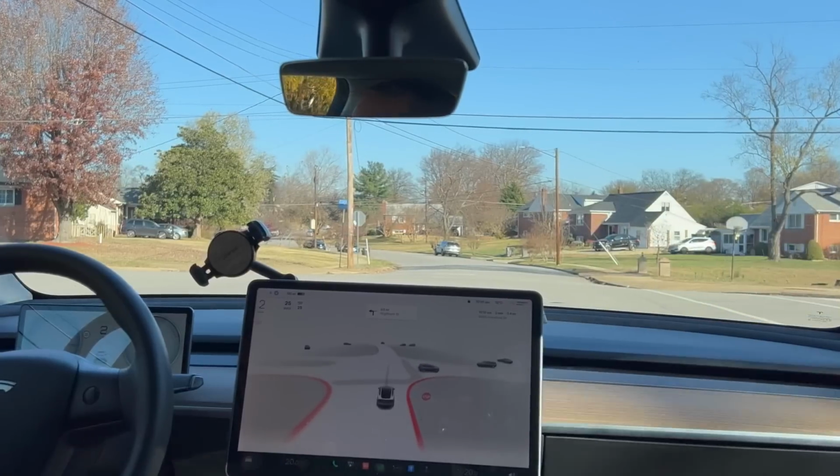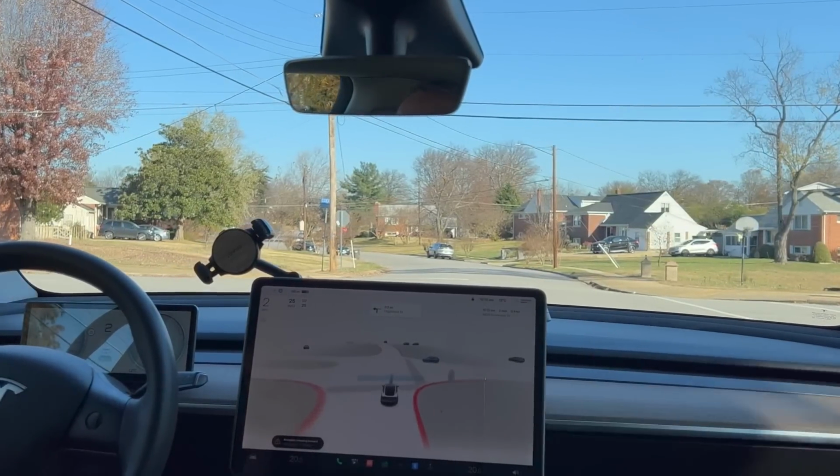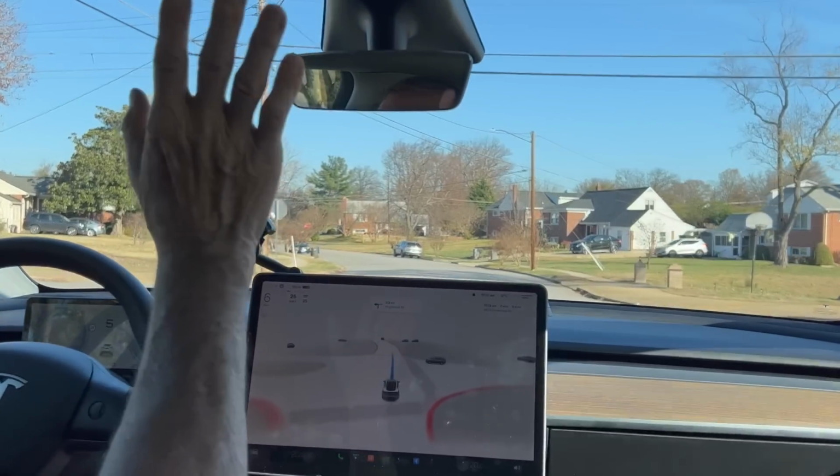And okay, so this is a four-way stop. I've been watching the World Cup on it, and this guy, okay, go. I know, thank you. Go car. Thank you.